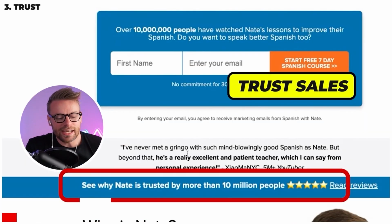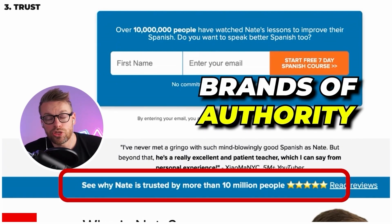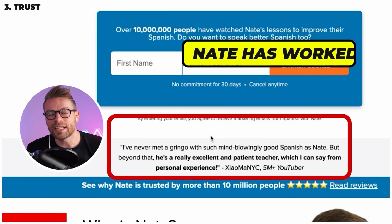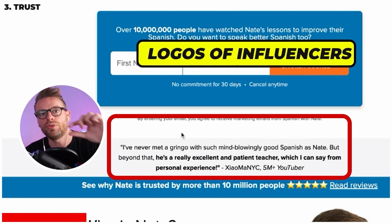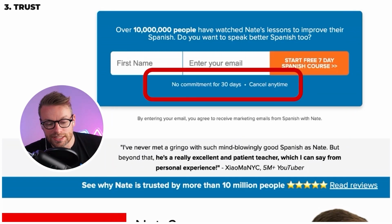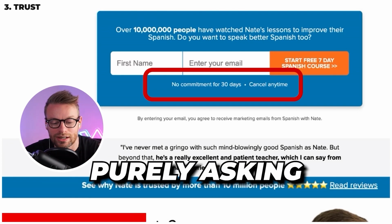3 is trust. Trust comes in the form of trust seals. It's saying here that Nate is trusted by 10 million people, but what's more effective is actually telling me brands of authority within the same space that Nate works with. So just by adding a section, say here, for example, that says, Nate has worked with, or you're in good company, these people have taken this course, and then having the logos of those influencers or brands that I associate with because I want to learn Spanish and I know these people, is really going to help that trust thing as well. Also, this is good. No commitment for 30 days, cancel anytime. However, at this point of the funnel, this is a squeeze page, you're purely asking for an opt-in.